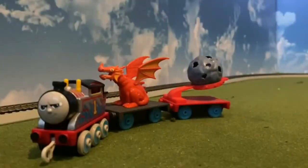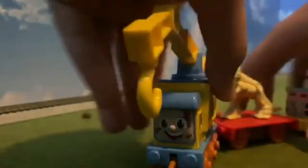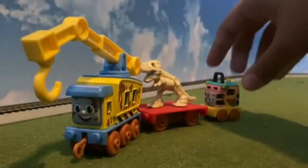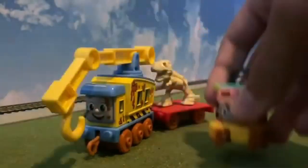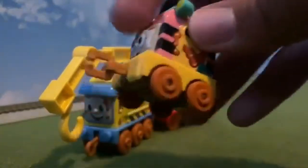The only one I'm missing from those three packs from that specific set is Percy. Because I do have this one. Let me just move Thomas over here. I do have the Molly Carly with the dinosaur and Molly Sandy. This is actually my only Sandy model, so I might as well just talk about her here. I really like her coupling. She's just really cool. The unique coupler.